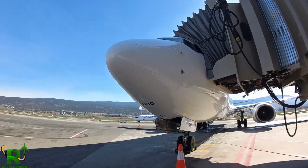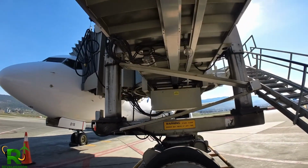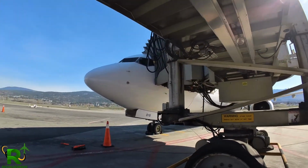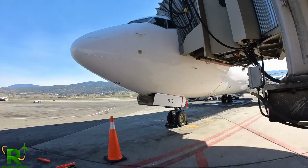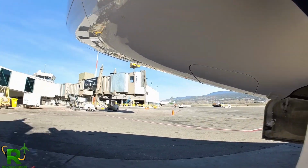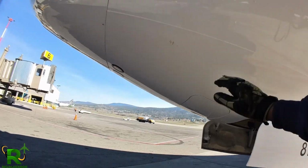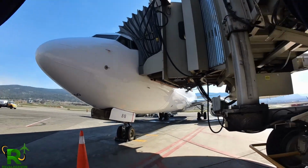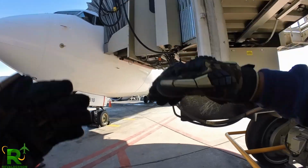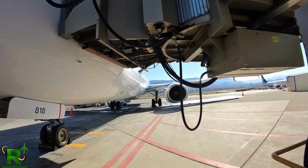Let's see if they need GPU. Let's ask the pilot. Yeah, big copy. So generally you always want to plug in the GPU once the plane is there, but most times for short turnarounds, the pilot doesn't need it. So to get the pilot's attention, I will just knock here, then come and ask him. Sorry, can you repeat? Do you need it? Okay, he said he needs it, so we'll connect. Copy.